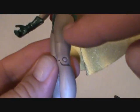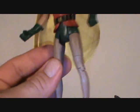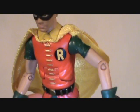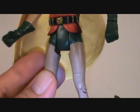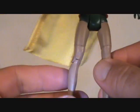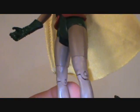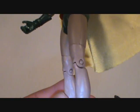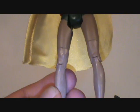Something I like that hopefully the camera could pick up: see how his arm is a little bit brighter here than his leg? They've made it look as if he's wearing his tights. Or Robin only tans his bottom portion. So I thought that was a nice little touch that they added, his tights or his stockings that he would wear. Very, very cool.